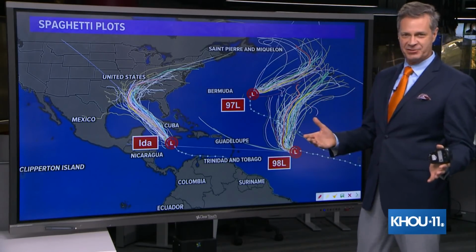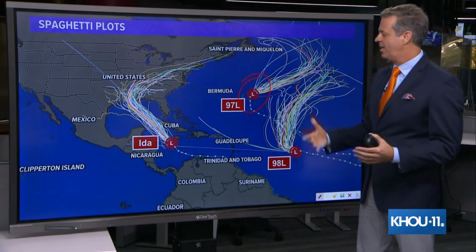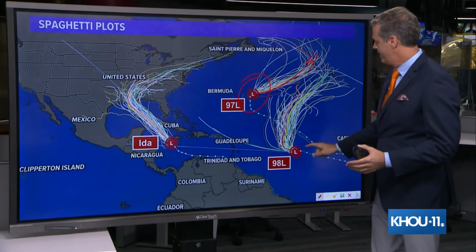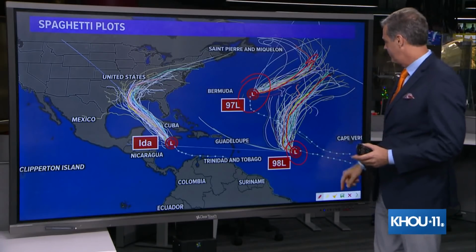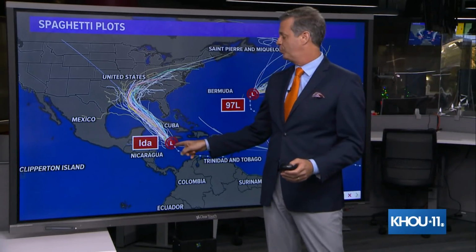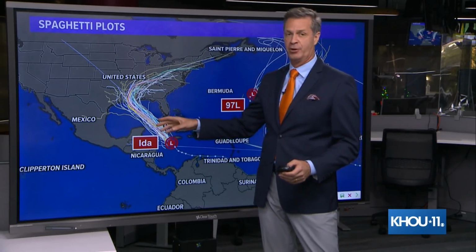Big view of the tropical Atlantic basin. There are 3 active systems that we are watching this evening. This is an Invest 97L. You can see the spaghetti plots take it into the open Atlantic and turn it north, no threat. 98L, same story. Spaghetti plots take it north out into the open Atlantic, no threat. This is now Tropical Storm Ida in the Caribbean. This is the one that's going to get into the Gulf of Mexico and we think become a hurricane.